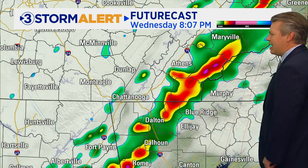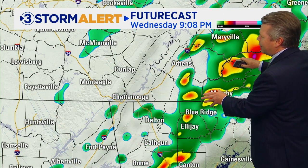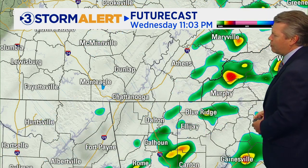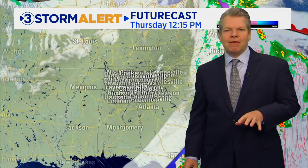And then as we move to 8 o'clock, it's eastward, still some pretty decent strong storms, but now moving up to the northeast out of our viewing area. But still 9 o'clock, still looking at some pretty decent storms up toward the Blue Ridge. And then we'll see things really tapering off and quieting down 11 o'clock and after midnight.